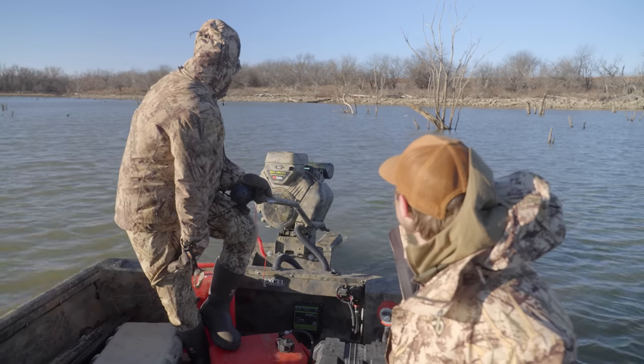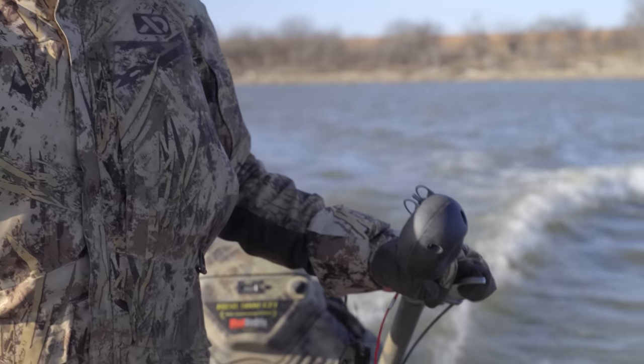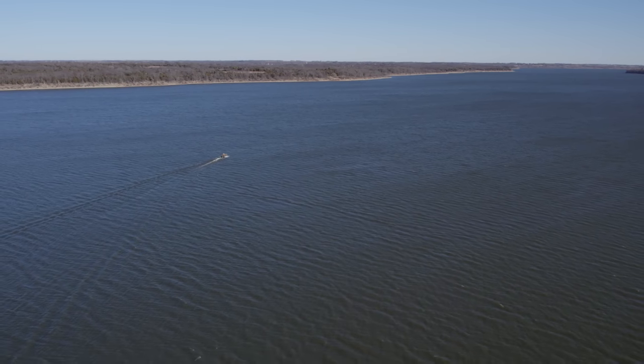While most people think of grassland when they think of Kansas, there's a significant number of large, publicly accessible bodies of water spread throughout the state, which can make scouting here even more challenging.